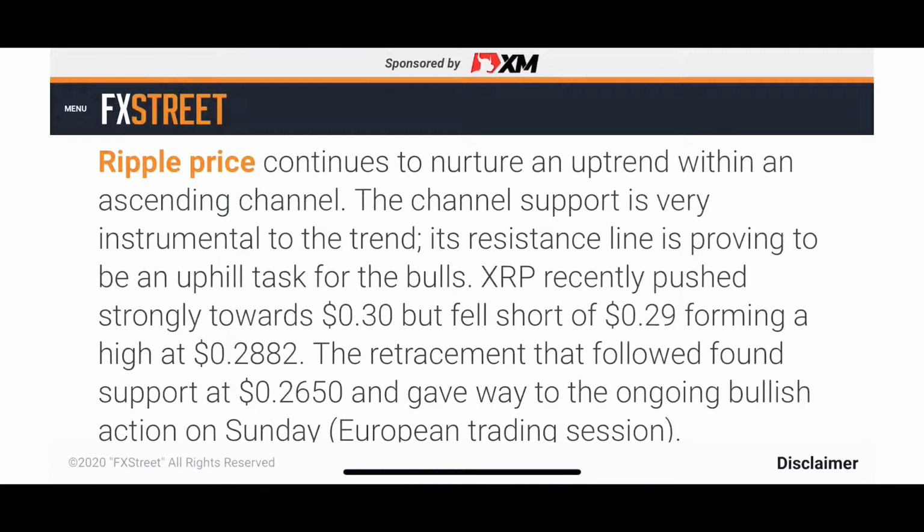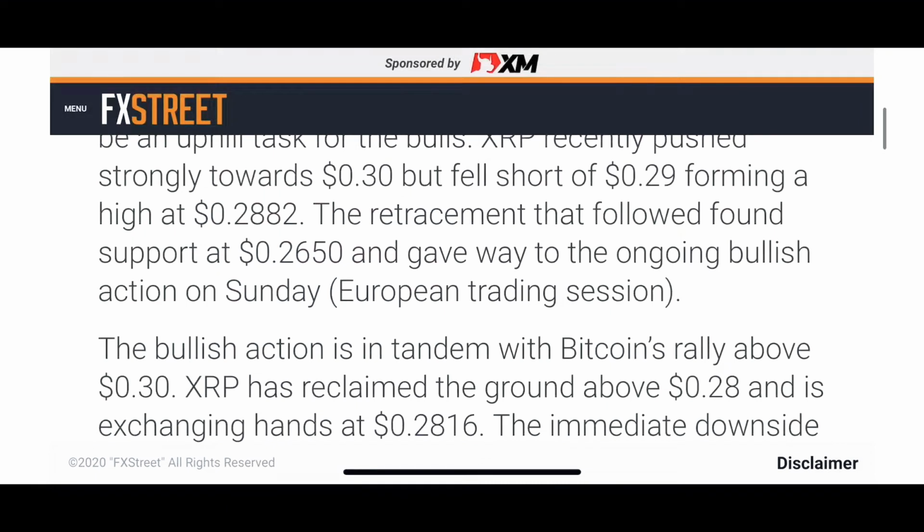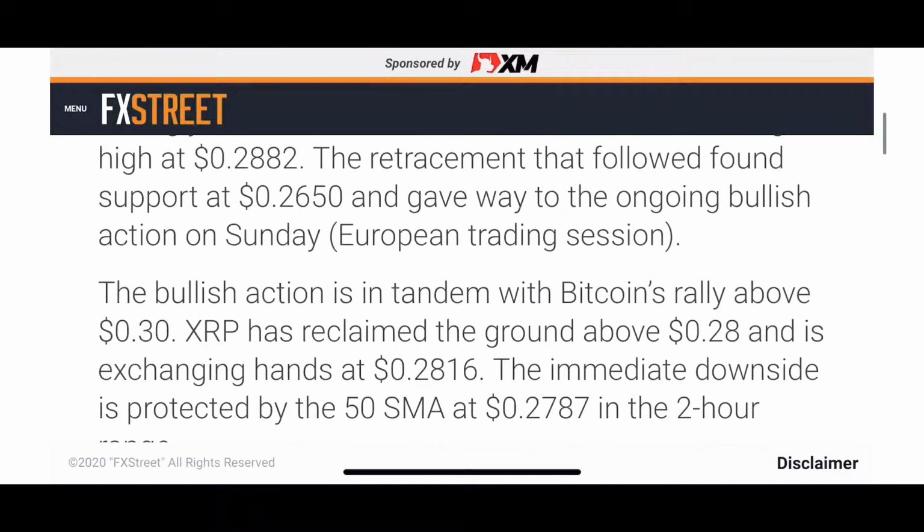with an ascending channel. The channel support is very instrumental to the trend. Its resistance line is proven to be an uphill task for the bulls. XRP recently pushed strongly towards 30 cents but fell short of 29 cents, forming a high of 28 cents. The retracement that follows found support at 26 cents and gave way to the ongoing bullish action on Sunday, European trading session.